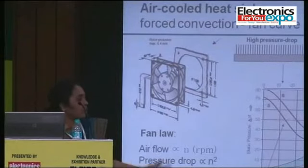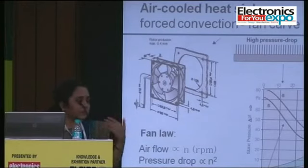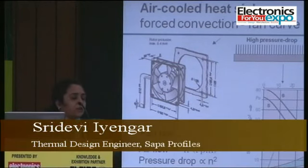Again, when you go into air-cooled systems, you have to consider the fan curve and the fan reliability. These are factors to be considered when you're thinking about thermal design and making sure that ultimately the product has to perform and be compliant.